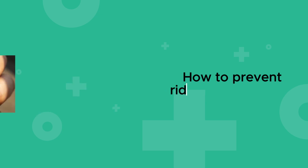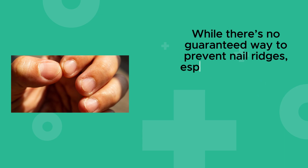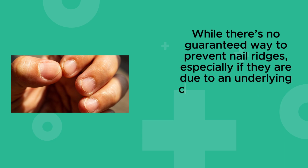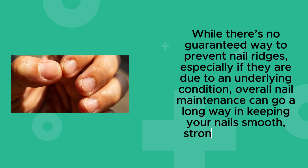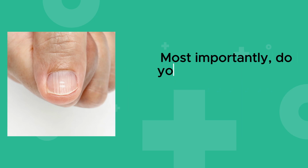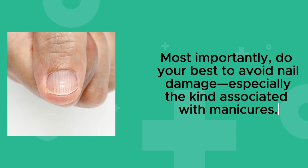How to prevent ridges on fingernails. While there's no guaranteed way to prevent nail ridges, especially if they are due to an underlying condition, overall nail maintenance can go a long way in keeping your nails smooth, strong, and healthy. Most importantly, do your best to avoid nail damage, especially the kind associated with manicures.